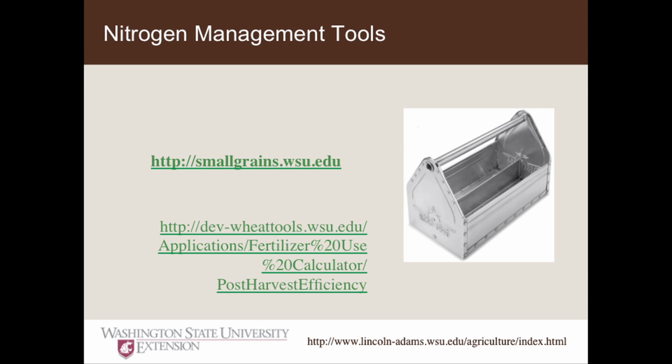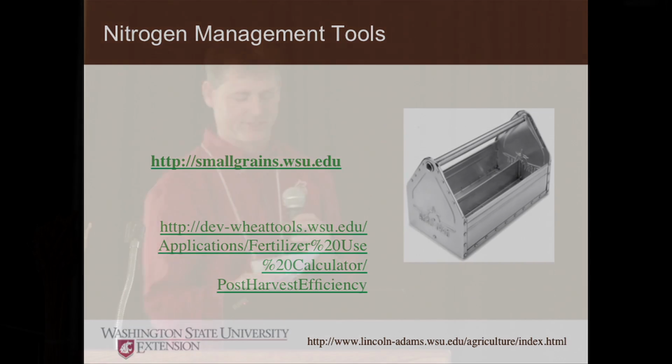Now, we have a lot of information there, but how do they get that information? That's one of the reasons we put together the nitrogen calculator, which we host on our small grain webpage. All I need is simple information: soil test nitrogen, applied nitrogen, what my yield was, 21 bushel, and my protein, 16.4%. And the calculator goes through and provides how much nutrients, that N, P, K, and S, was taken up in the whole plant, in the grain, and then in the straw.